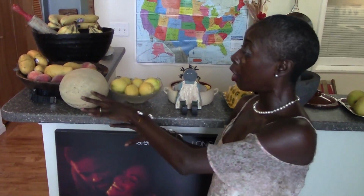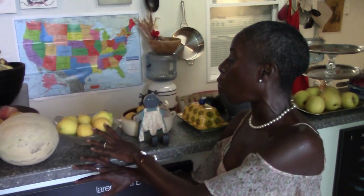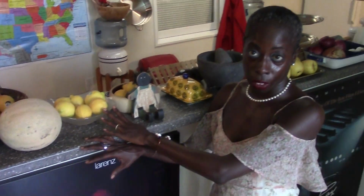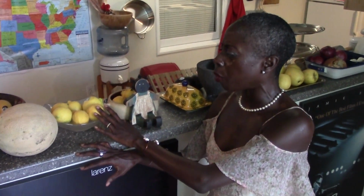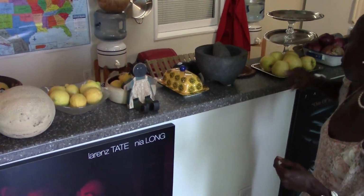So melons are growing in North Carolina apparently, because they're at the farmers market. The lemons we didn't get at the farmers market. We got the lemons at Weavers. So I don't know if North Carolina grows lemons because I never see them. My husband says no. So no lemons, but we get those.